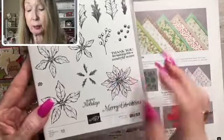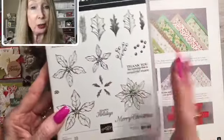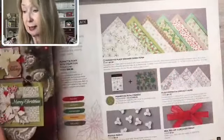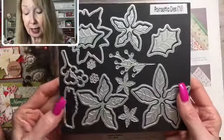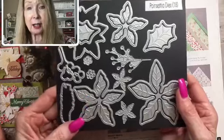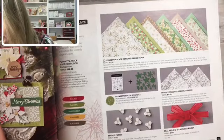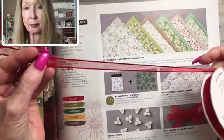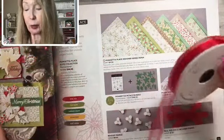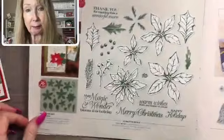You can do the completely full poinsettia or the three different parts and stamp and cut them with the dies, or you can just cut paper with the dies. And here are the dies. They're amazing. When I did my other Facebook Live, I talked about the veining that is so intricate here. And then there's also a ribbon, which I have the Real Red sheer ribbon, and it ties beautifully. I used that on one of the cards I showed you. Beautiful, beautiful set. And here's just a little bit of a close-up of it.